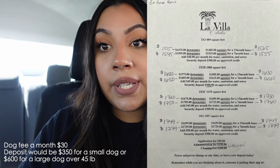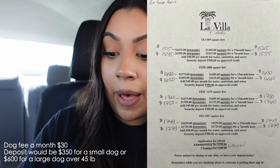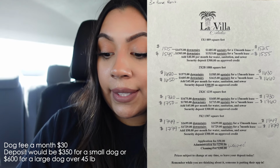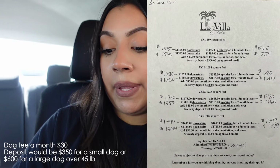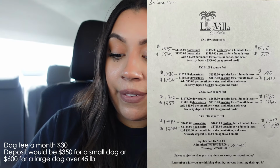So then for the upstairs 3-bedroom, 2-bathroom apartment for a 13-month lease, it's going to be $1,749. For a 7-month lease, it's going to be $1,779.